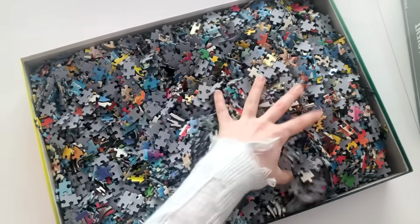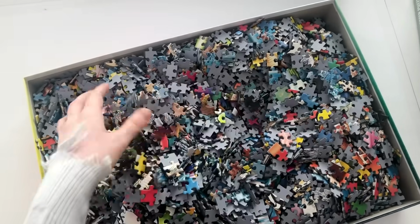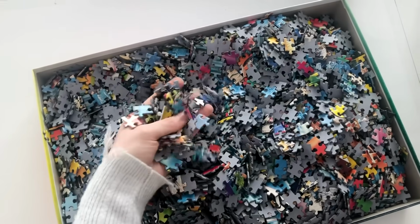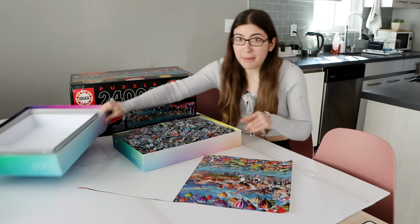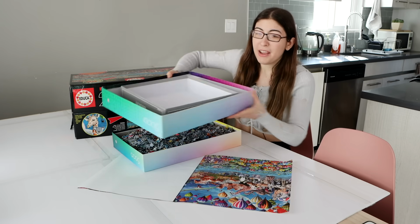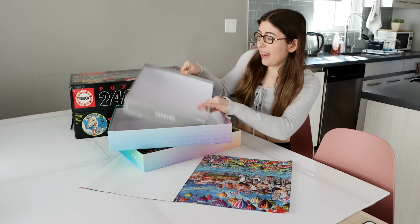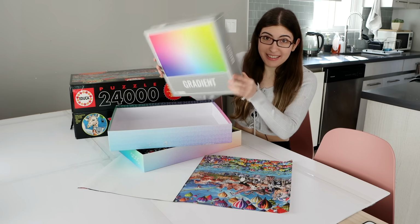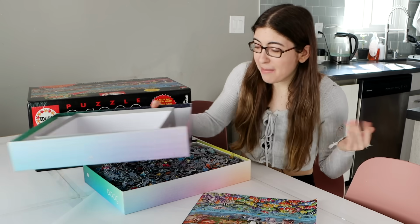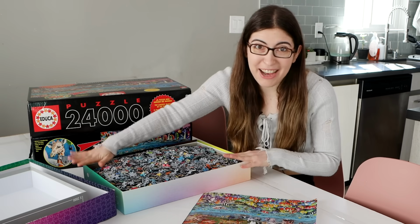I put all of the pieces in this box, which is the box top for the 5,000 piece gradient puzzle, and they fit in there perfectly. I also grabbed 2 more boxes. I have the box top from the other 5,000 piece gradient puzzle that I did, and also the box top from the 2,000 piece Cloudberries gradient puzzle. I didn't mean for them to all be gradient puzzles. These are just the best and biggest boxes that I have.